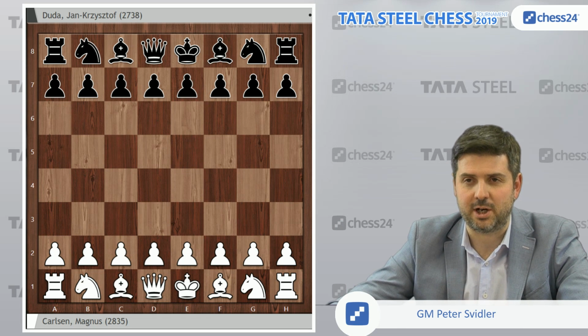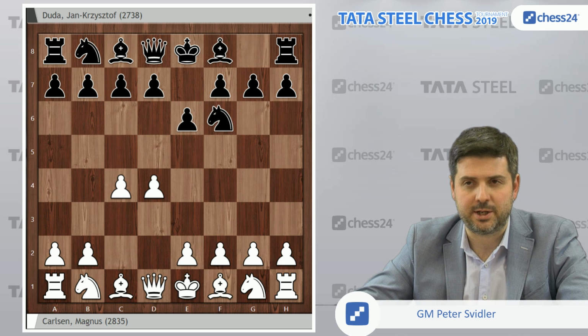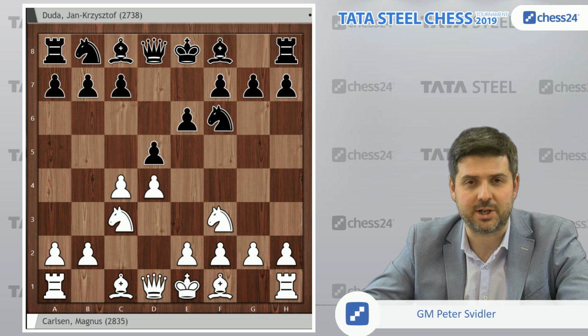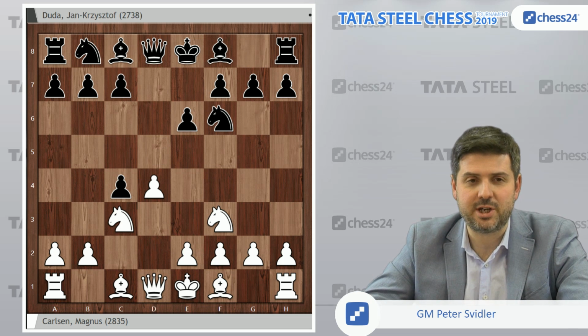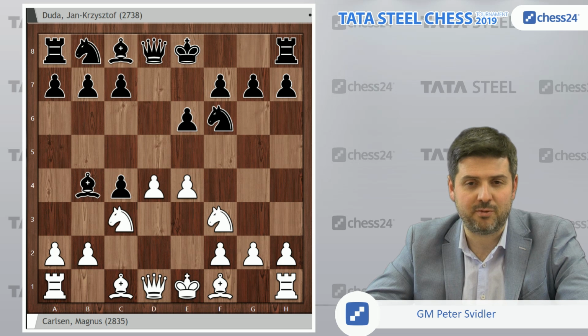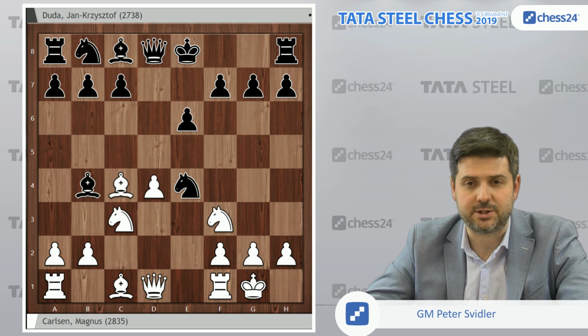Magnus opened with 1.d4, and Duda played the Vienna, which he already played once at least in this tournament. And importantly, it's also an opening that Fabiano Caruana plays reasonably regularly, which means that Magnus probably was not entirely unprepared for this eventuality. And he goes e4, bishop b4, bishop takes c4, knight takes e4, and castles short.